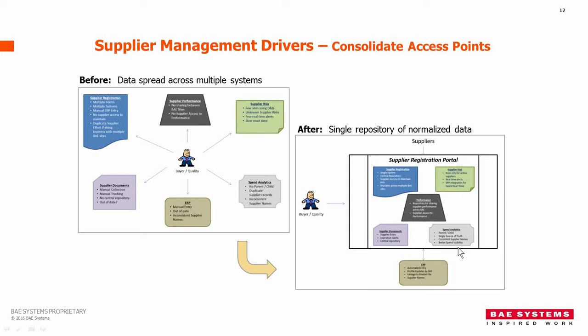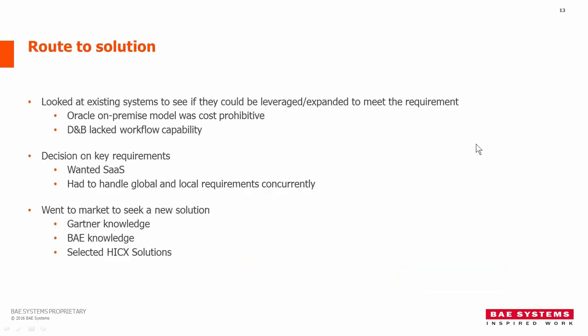So moving on to the route to solution, as is typical with these types of projects, we generated a business case defining the hard and soft benefits. We evaluated several solutions such as Oracle, Dun & Bradstreet, and Ariba. These were solutions that we already had in-house in other areas of the business. But in the end, we really chose HICS for a couple of reasons.